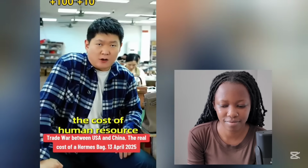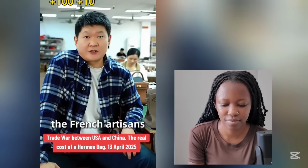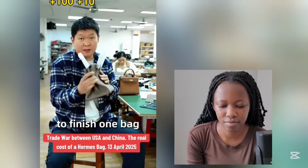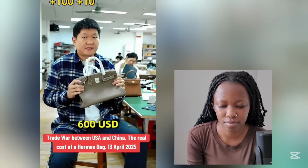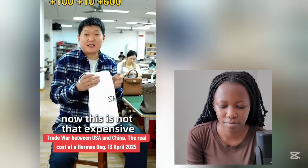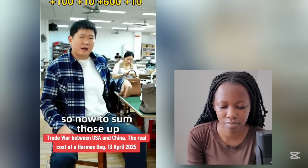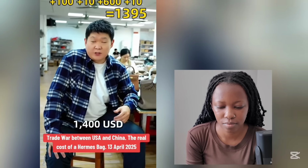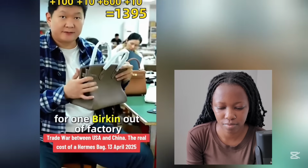And then the cost of human resources. The French artisans are much more expensive than Chinese artisans. To finish one bag, the human resource cost will be 600 USD. The package is not that expensive, it's 10 USD. So now to sum those up, the total cost will be 1,400 USD for one Birkin out of the factory.